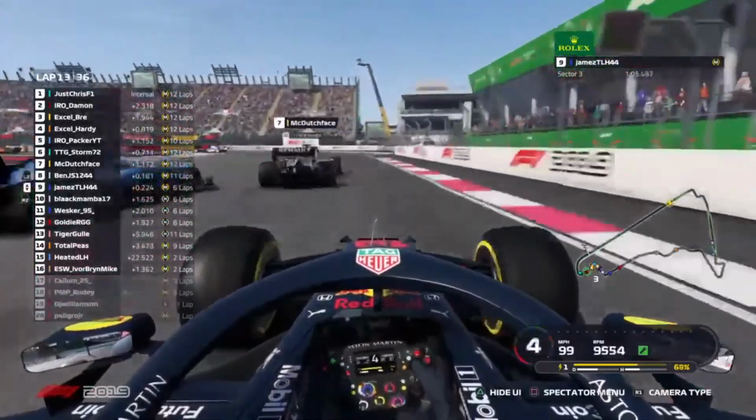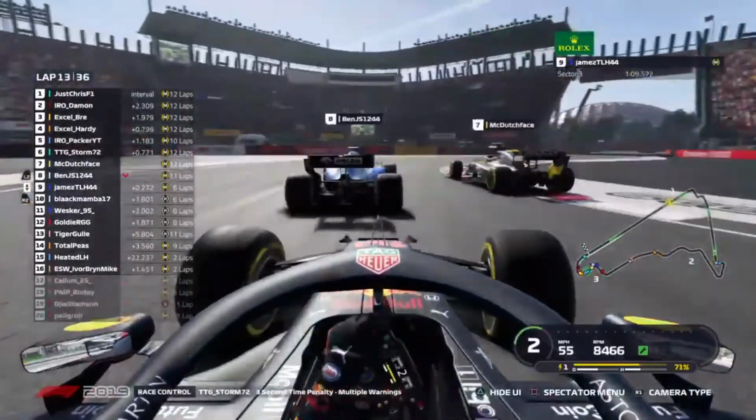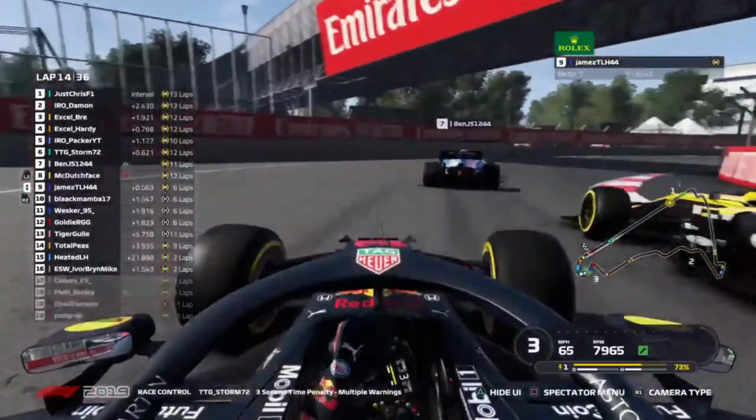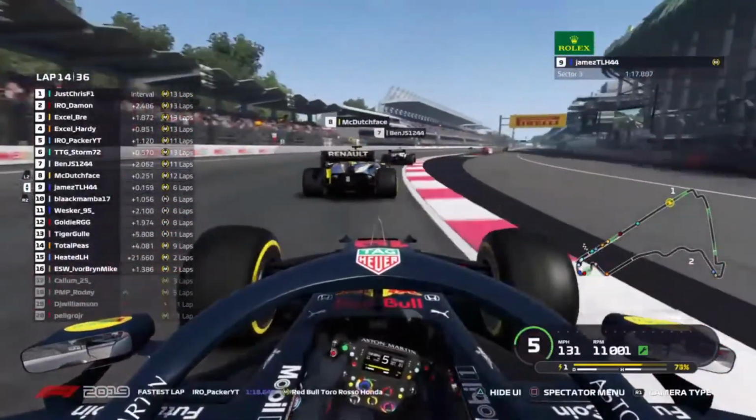Ben looking to the inside for the hairpin. McDutchface brakes really late for the hairpin, goes a little bit deep. McDutchface has actually got front wing damage. Oh, and Ben goes round the outside of McDutchface and takes P7. But I think McDutchface might have DRS from that. So is he going to get him back down the straight?